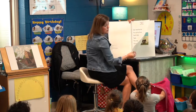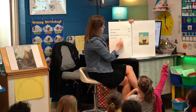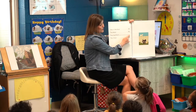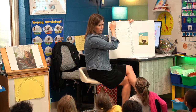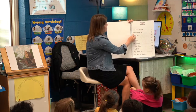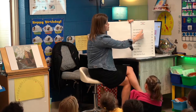Oh, let's see if there's any more. 10, 11, 12, 13. Ooh, I wonder why I skipped this one. Does it have a number there? No, so that means there's no story to turn to. So how many stories are in this book? 13 stories. But we're on our first story, and it's called Sam and the Fish.